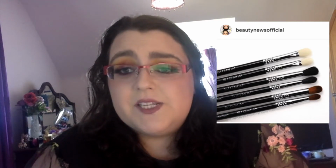Next thing, Sigma Beauty are adding 3 new brushes to their range on the 16th of July. These are smaller detail versions of some of their best selling eye brushes. So they have the new E27 detail blending brush, a smaller detail version of the E25 blending brush. They have a new E33 Detail Diffused Crease, which is a detail version of the E38 Diffused Crease, and the E43 Precision Firm Blender, a new detail version of the E44 Firm Blender.